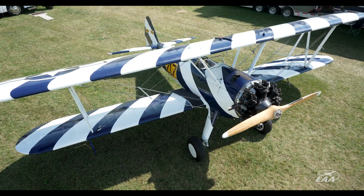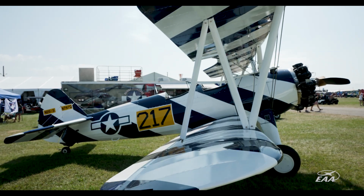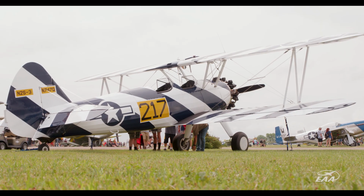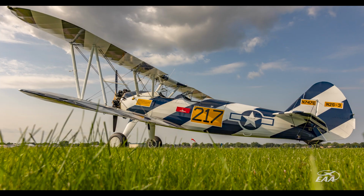The paint job had some military significance to it, and I really didn't want a yellow Stearman or a blue Stearman. I wanted something with an authentic paint job, but to be different. It's a 1941 Boeing Stearman. Her particular birth date was December 18th, 1941.